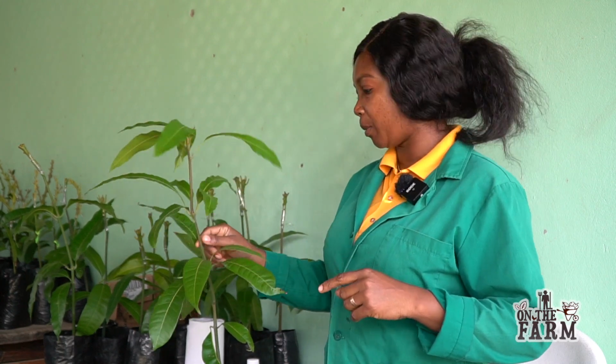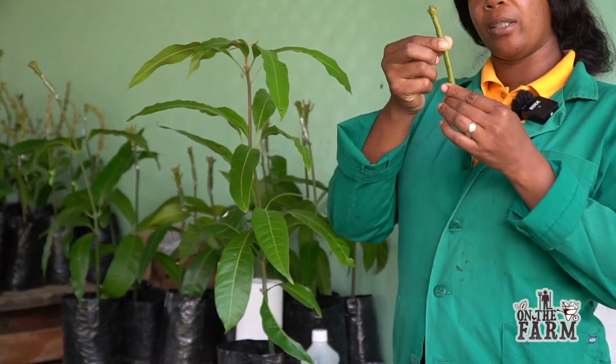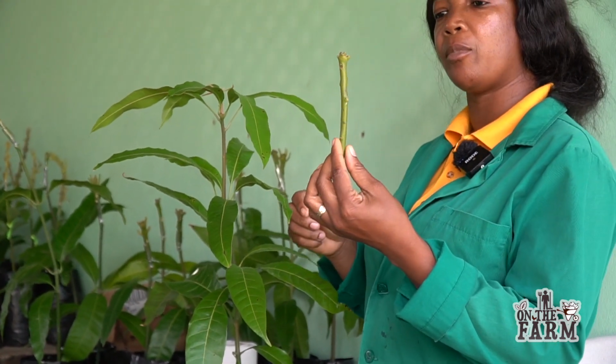Hi everyone, welcome to the Department of Agriculture Propagation Unit. My name is Rhonda Vipers, and today I'm going to be showing you how to do grafting. So we're going to be doing top grafting. So first we have our rootstock, has to be at least pencil size thickness. Then we have the scion. This scion is an amrapali scion.